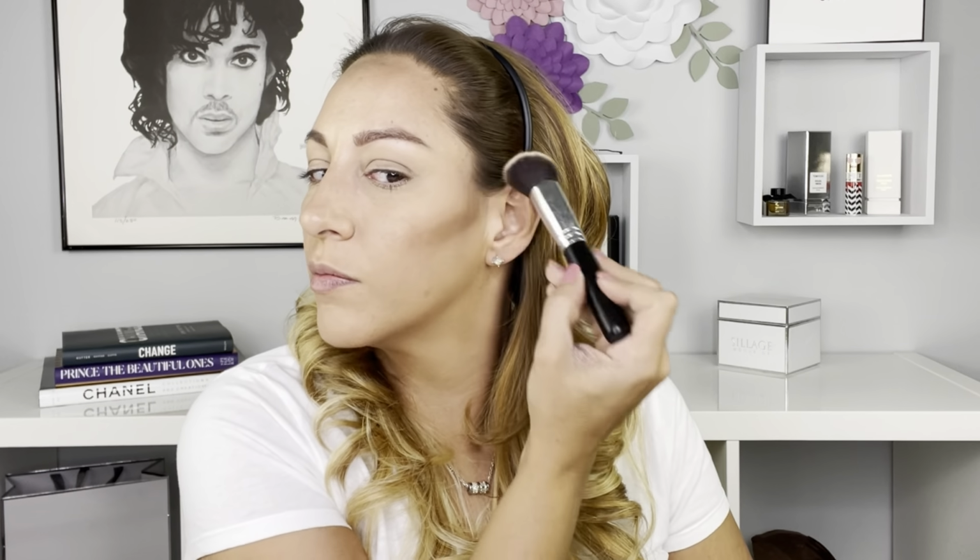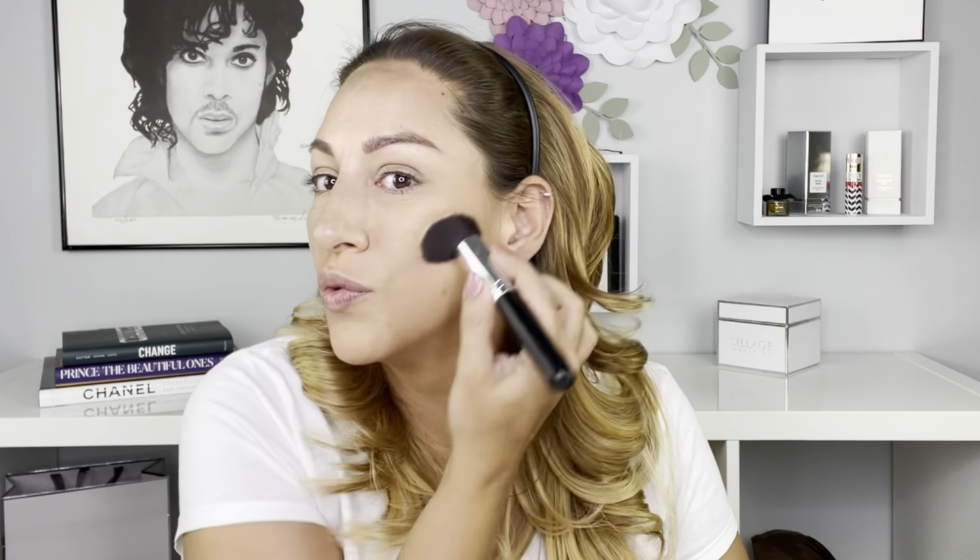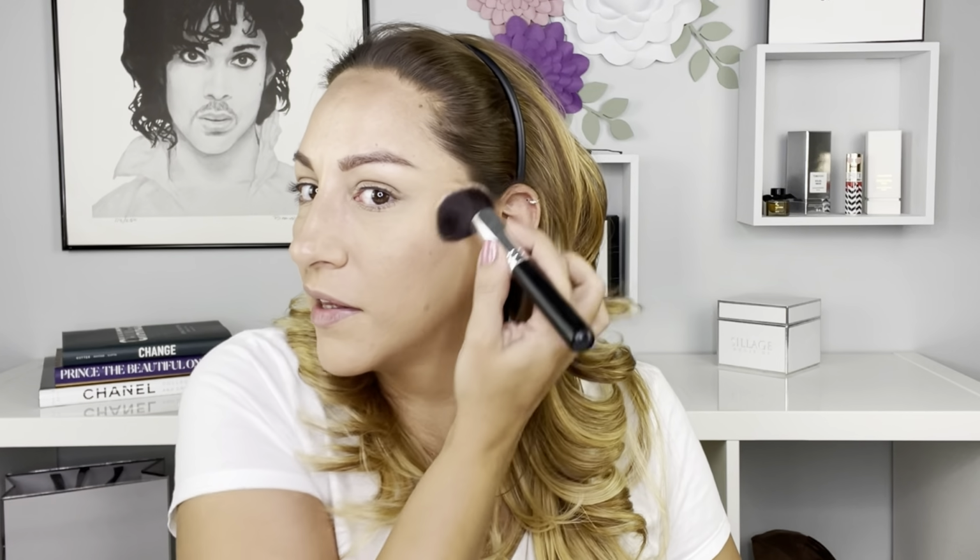Next, I just blend out. And when you're blending your contour, you should definitely always try to keep in mind that you want this to chisel. So you don't want to blend down, because then this is going to start looking very sunken. But it would depend on the shape of your face. If your face is rounder and you want to bring that in some, then that's where you would place it.